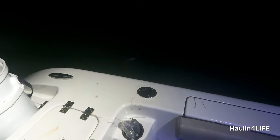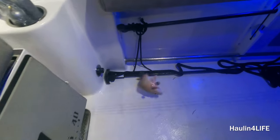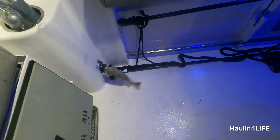And another one. This one's 49. Gotta be a keeper. Oh, because he has seaweed. Yeah, but there's a fish under there. There is a fish. Oh, it's just full of seaweed. Should I bring that up or no? Oh, he's out. He's out. Yeah! Another one. Good job, baby.